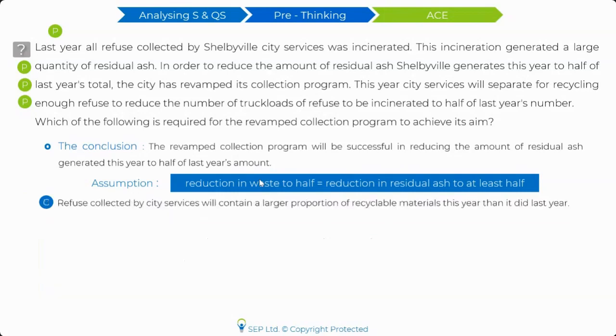A lot of you chose this choice, which is not the correct choice. Let me talk to you about why. Refuse collected by city services will contain a larger proportion of recyclable materials this year than it did last year. What does this choice mean? This choice means that the total waste that the city services will collect will have more recyclable material this year than it did last year. Now, this year, a certain amount of recyclable material will be separated, right? And the total waste to be burnt will be reduced by half.